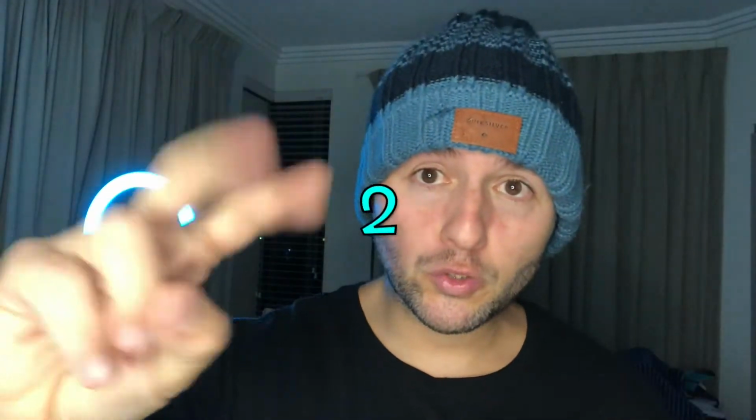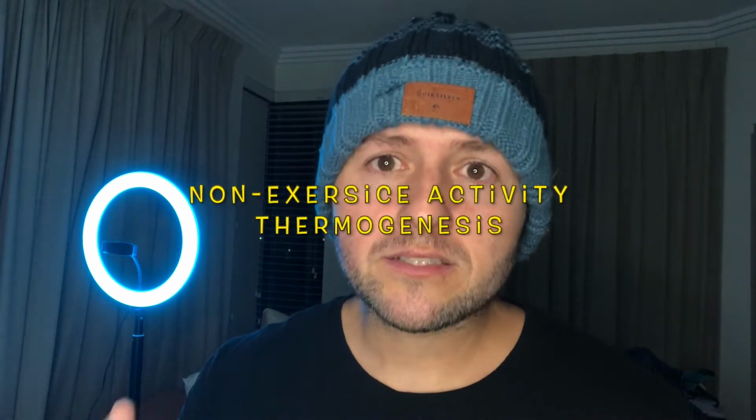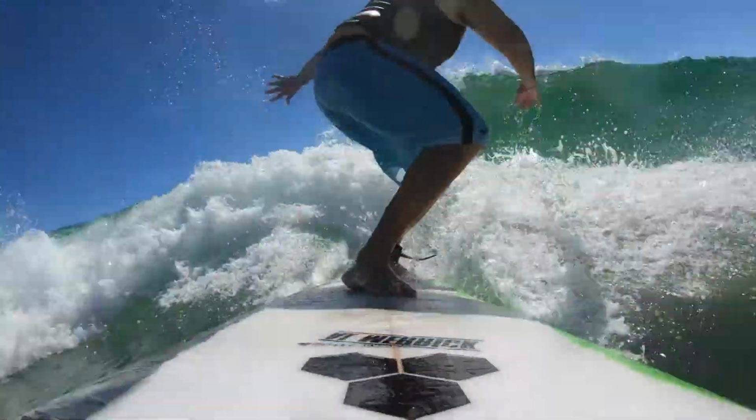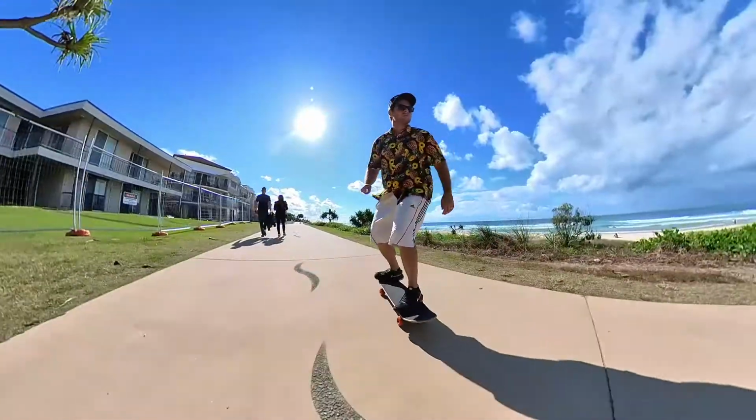Alright, tip number 2. Pay attention to your NEAT. What is NEAT? I don't know, something amazing, I guess. NEAT stands for non-exercise activity thermogenesis. This is all the calories that you are spending when you are not exercising: when you are cleaning your house, walking, doing your groceries, going into the shopping center, walking your dog, or just moving around.